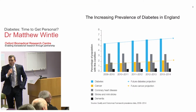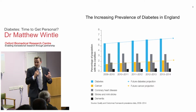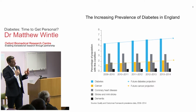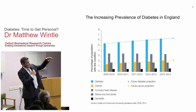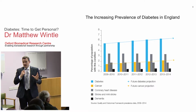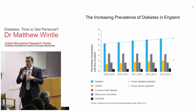So going from a global economic impact perspective to a little bit more local, this is diabetes in England, and it's been increasing year on year, and it's continuing to increase year on year. The blue bar is the increase in the percentage of the population with diabetes. It's going to hit around 4 million by 2025. So that's close to 10% of the population, and it's going to keep on increasing.